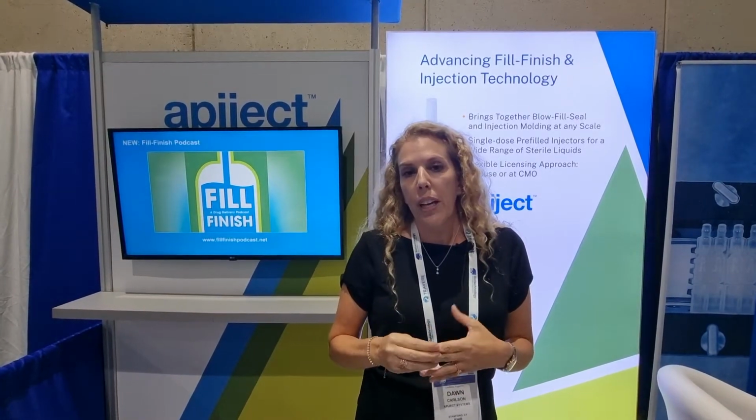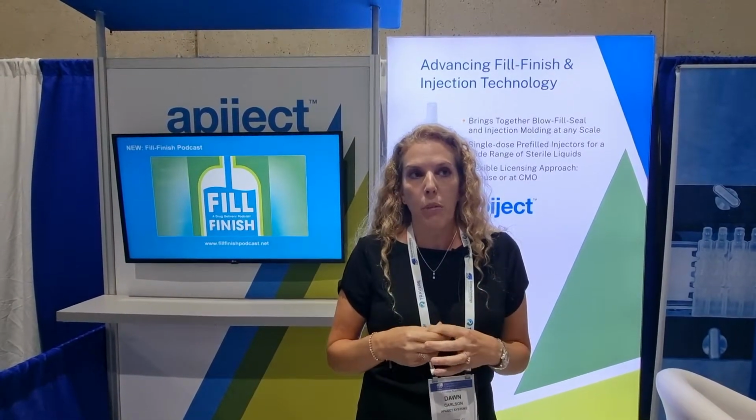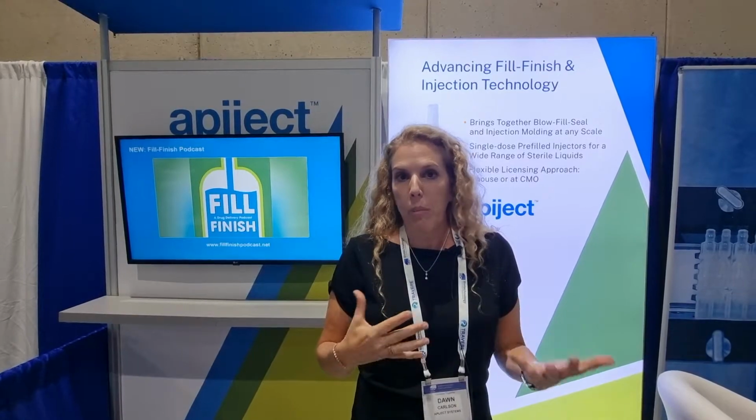And what about the size though that's currently available? Right now we are a 0.5 mil filled device. We have the ability to go up a little bit above that and definitely below. We're working on another series of device changes that will bring us a second and third iteration that we can go up to a mil or more. Those will be behind the 0.5 mil device that we're currently working on bringing to market.